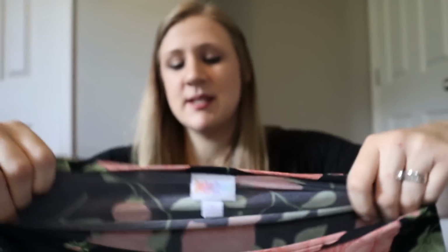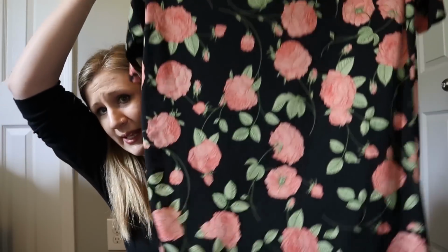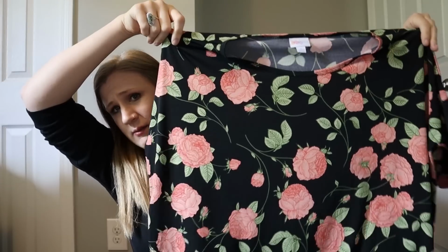Okay, so this LuLaRoe piece is a bit of a mystery to me. Size large again, and I think this is the coral rose on black. Was it a classic tee? I can't remember. I'm really bad with the LuLaRoe styles. When I look them up while listing, I know what I've got, but just looking at them like this, I don't know. Anyway, this print, I actually saw one that had sold pre-owned. Was it pre-owned or new? I can't remember, but it was over $50.